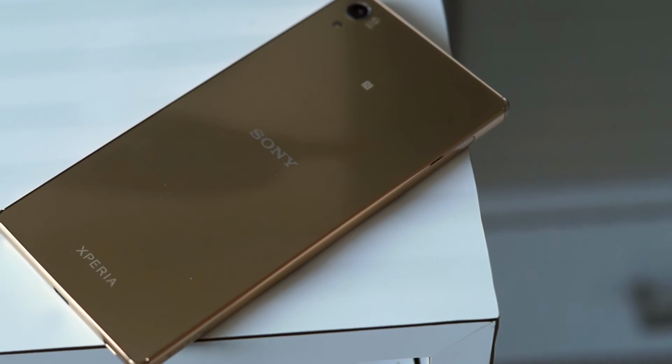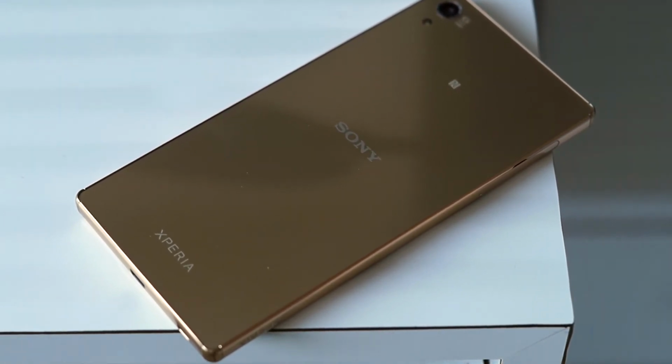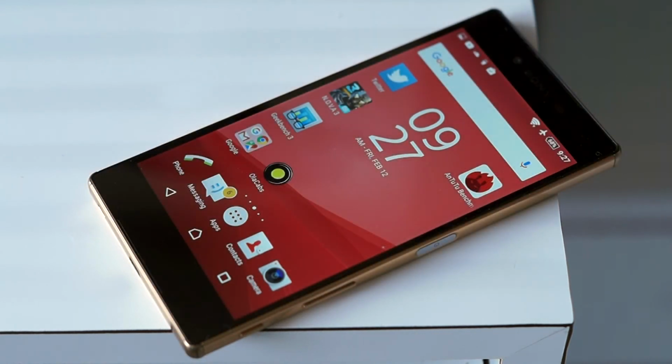Overall, the Z5 Premium is a good smartphone. The 4K display is something cool to have in a phone, but at around 55,000 rupees in India, I think that the phone is overpriced. It is available for around $600 in the US. And if you don't care about the 4K display, you can opt for the Xperia Z5 or the Xperia Z5 Compact, which come with similar specifications and a relatively smaller screen size for a lesser price.